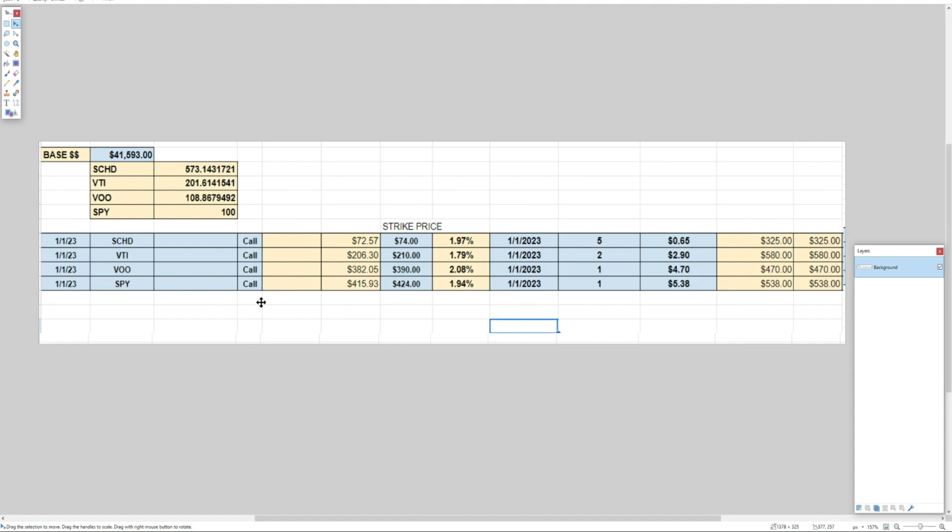If I were to want to pick up 100 shares of SPY at $415.93, it would take me $41,593. Now, I put that towards the same thing of VOO, priced at $382.05. That would buy me 108 shares. VTI at $206.30 would buy me 201 shares. And if I purchased SCHD at $72.57, I would be able to purchase 573 shares of SCHD.